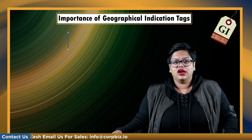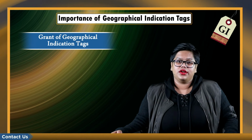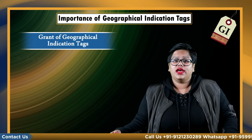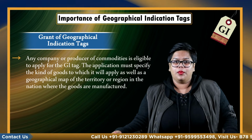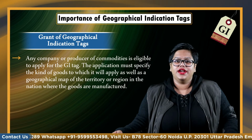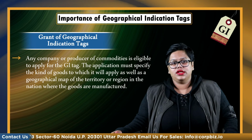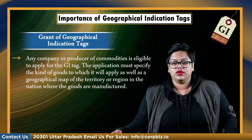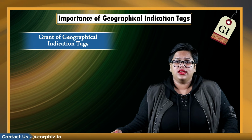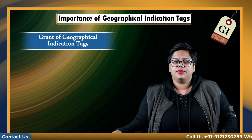Finally, let's discuss the grant of geographical indication tag. The Geographical Indications of Goods Registration and Protection Act 1999 governs the granting of GI tags. Any company or producer of commodities is eligible to apply for a GI tag. The application must specify the kind of goods to which it will apply, as well as the GI map of the territory or region in the nation where the goods are manufactured. It must be presented with a certain fee and the appropriate format along with the signature. Authorities will evaluate and examine the application.